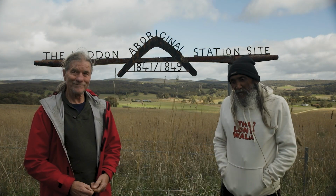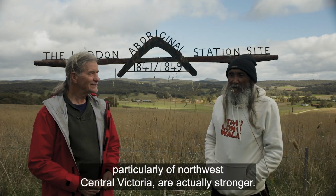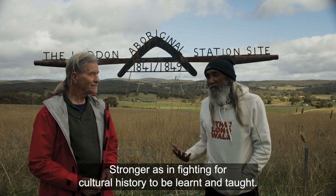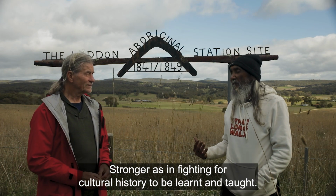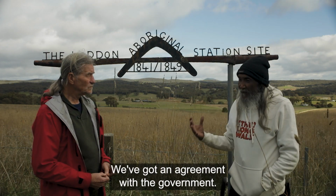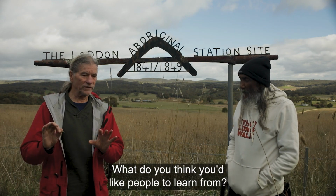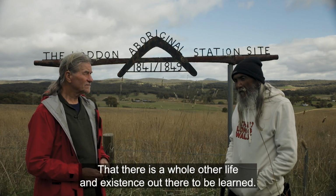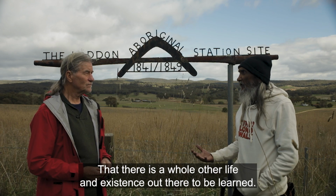And, you know, I think the Aboriginal people, particularly of northwest central Victoria, are actually stronger. Stronger as in fighting for cultural history to be learnt and taught, and we're doing things with the government. We've got an agreement with the government. Well, I think we're united as well these days. What do you think you'd like people to learn from looking into these portraits that are here in this museum? That there is a whole other life and existence out there to be learned.